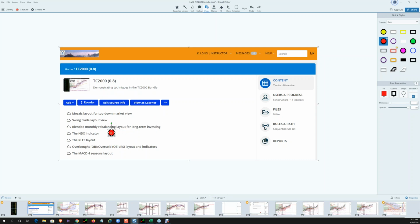The Tortoise NDX indicator layout, so there's a layout on how to do it and in the different time frames. The regression line fractal framework layout, which is an entire lens of looking at symbols through that layout. The overbought, oversold, and RSI layout, Bob Rourke loves that one. And then layouts that emphasize the MACD Four Seasons look, so for filters and whatnot. So he's done a really nice job of putting all that stuff together.